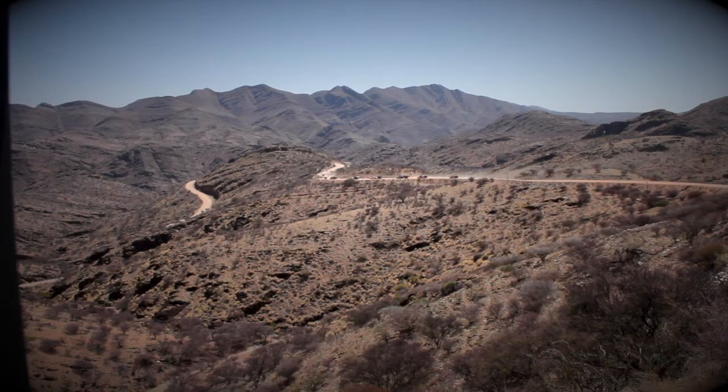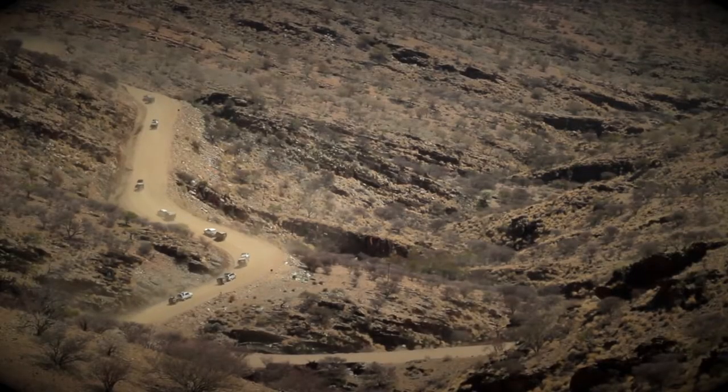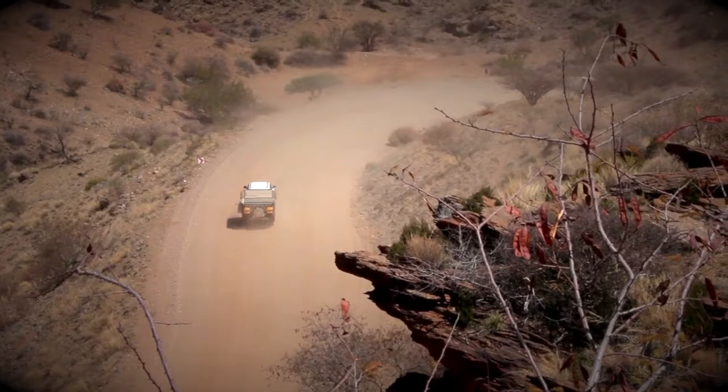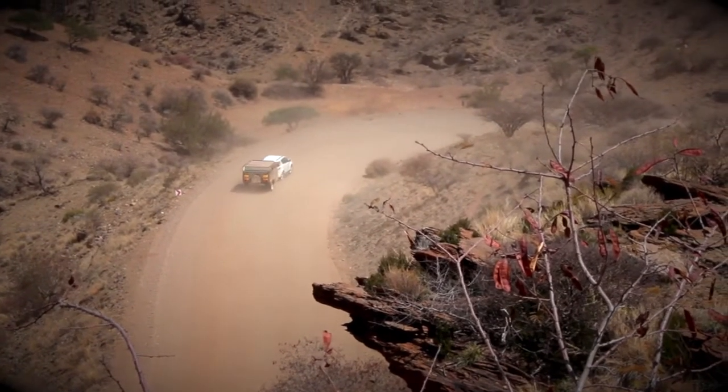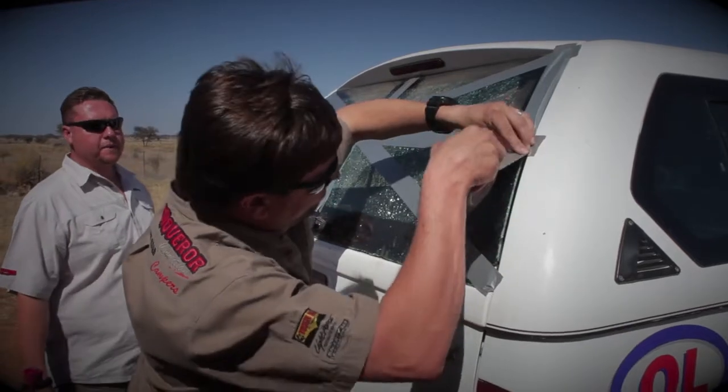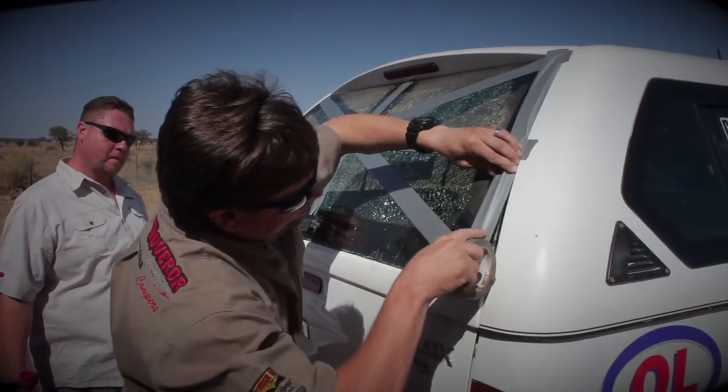The convoy headed west to the Namib, driving the beautiful, spectacular dirt roads that run through the Khomas Hochland via the Gamsberg Pass and the Remhoogte Pass. It was a most dramatic introduction to the wild expanse that is Namibia. But even at this early stage, there were already casualties.